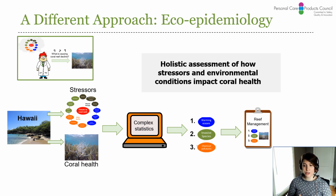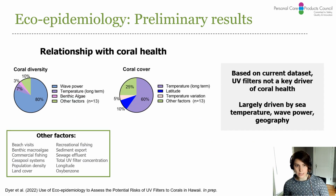Well, in Hawaii, you can get data for these stressors. So you can get data on tourism, sea temperature, fishing data, pollution data, UV filter concentration data. And you can also get data on coral health from Hawaii. And then you can use a series of quite complex statistics to come out with what your main factors driving coral health are. And in theory, you could use these main factors to help drive reef management. So there has been one of these eco-epidemiology studies conducted, and the manuscript is currently in preparation.